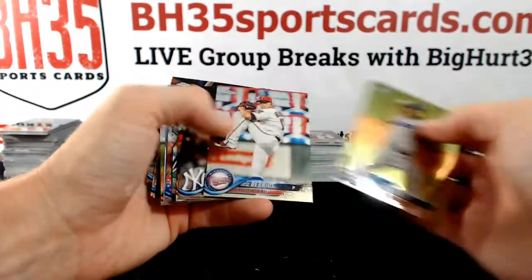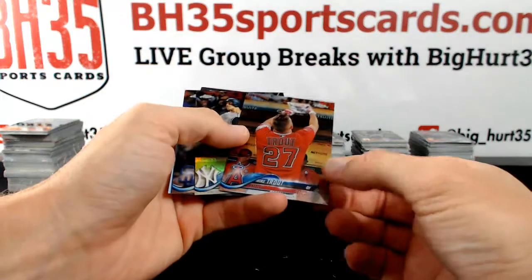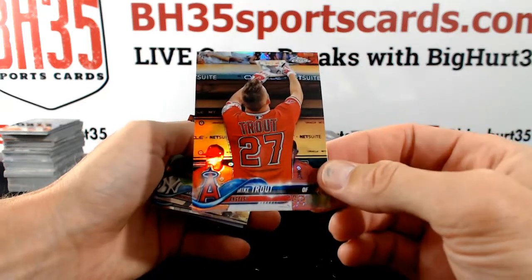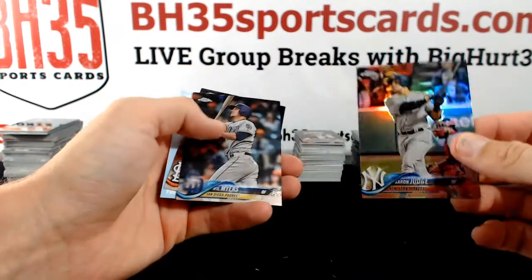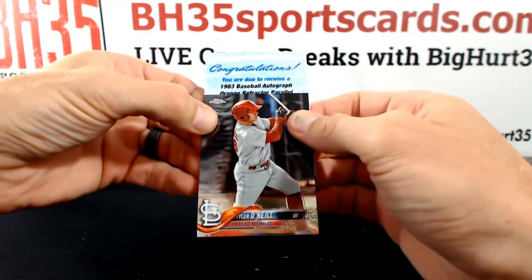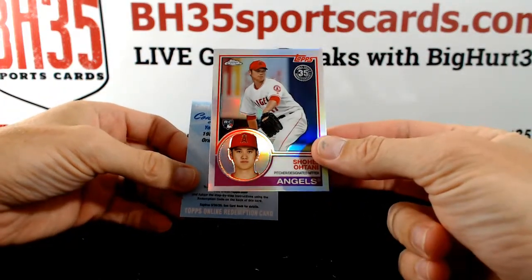Conforto, Trout variation, autographing something. ESPN magazine, Magic Mike. That's what it says. Aaron Judge, refractor. 1983. Baseball autograph, orange refractor parallel of, oh my God. So it's going to be this autographed and orange to 25.